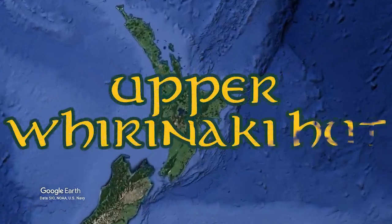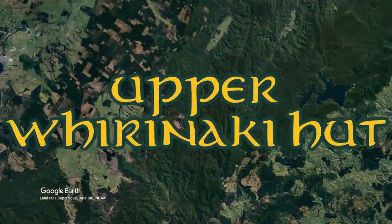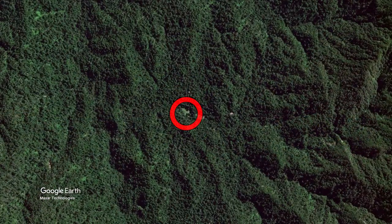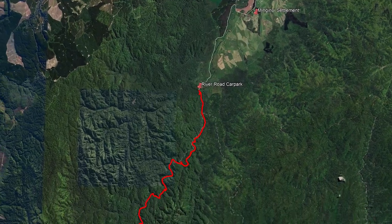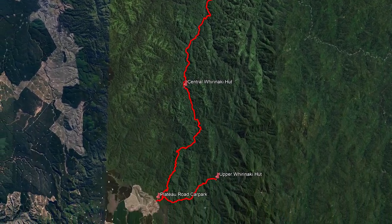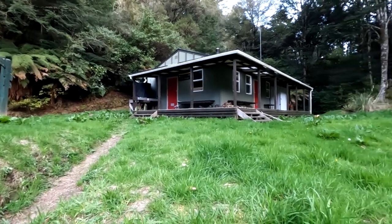Today, I'm tramping to Upper Whirinaki Hut, a 9-bunk standard hut within Whirinaki Te Pua A Tane Conservation Park in the North Island of New Zealand. I tramped into the hut from the River Road car park just south of Minginui after staying at Central Whirinaki Hut, so check out that video if you haven't already.